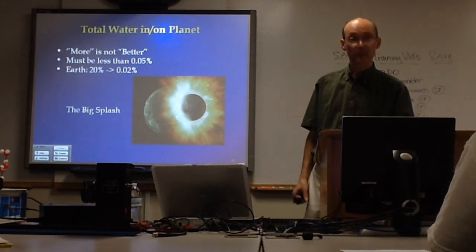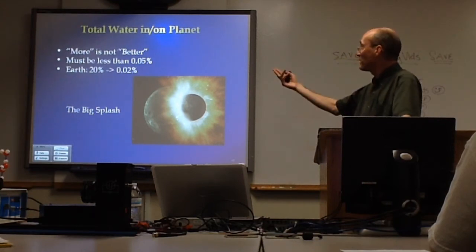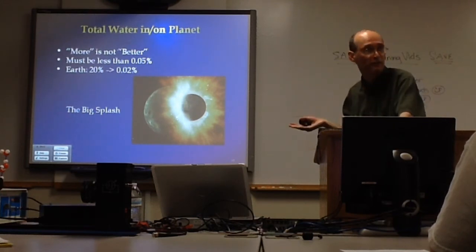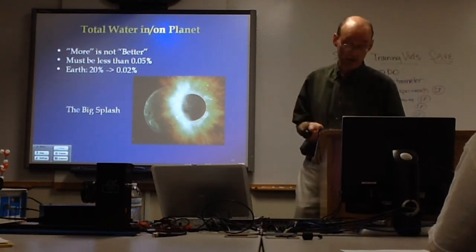Okay, so the other thing is that this Mars-sized planet hits this. It could have actually stripped away too much water. I mean, we're only talking about 0.02% to 0.05%. It went all the way from 20 down to 0.02. That's a factor of 1,000. What happens if it's a factor of 1,500 or 2,000 or whatever? It could have taken away too much. So basically it's just the right amount.